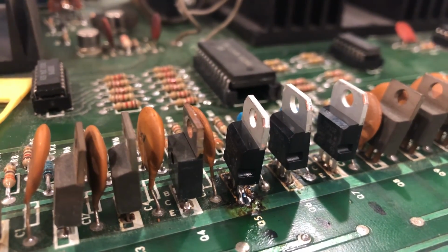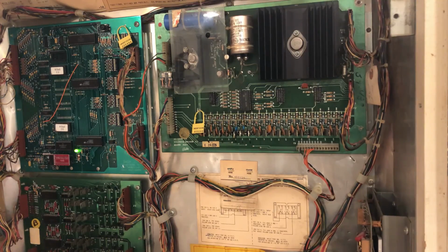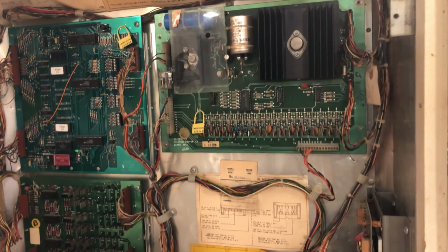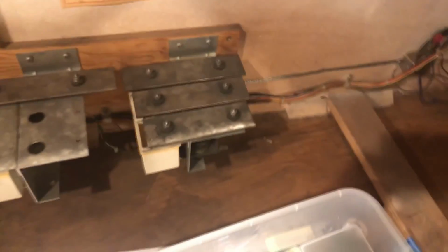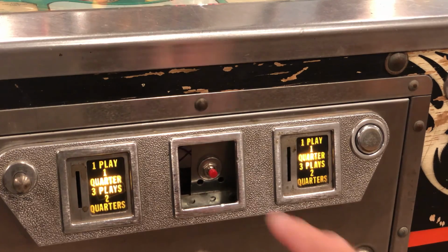So I replaced those, and after testing them out, I turned the pinball machine on, counted to 7, and... ah, glorious chimes. And check out this new credit button.